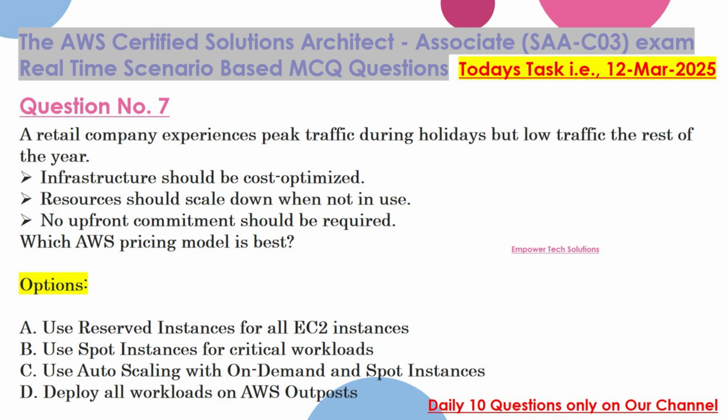Question 7. A retail company experiences peak traffic during holidays but low traffic the rest of the year. Infrastructure should be cost-optimized. Resources should scale down when not in use. No upfront commitment should be required. Which AWS pricing model is best?